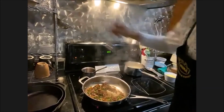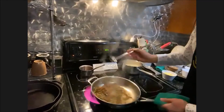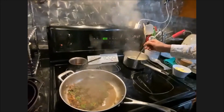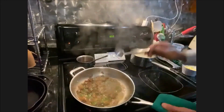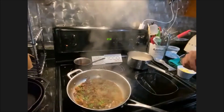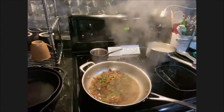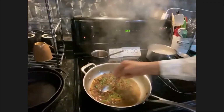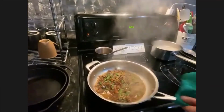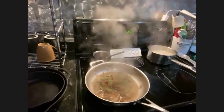We take a little bit of the nice starchy water and put it right into the pan to make our sauce. Right now it's really dry. So we add our pasta water, give it a little stir, and let that reduce again for another minute or so. And now we're going to taste to see if we need a little bit of salt, a little bit of pepper. Oh man, that's awesome. That's good. I gotta hurry up so I can eat this.